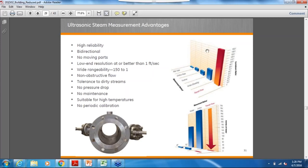Hey, Dan, real quick, in regards to turndown, if we have somebody that maybe is new to measuring flow, what is turndown and why is it important? Thank you. Got to be careful here. That's okay. We talk about turndown in terms of rangeability. So in the case of, let's say, steam flow, and we talked about velocity, right? And we'll say that's feet per second.